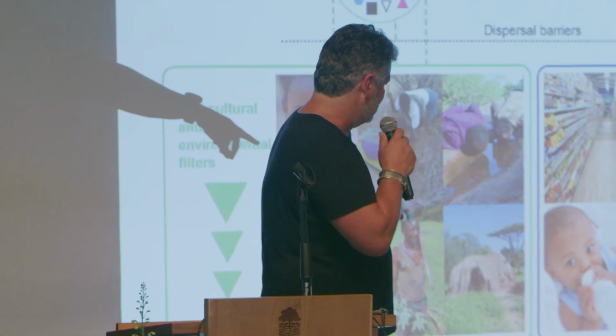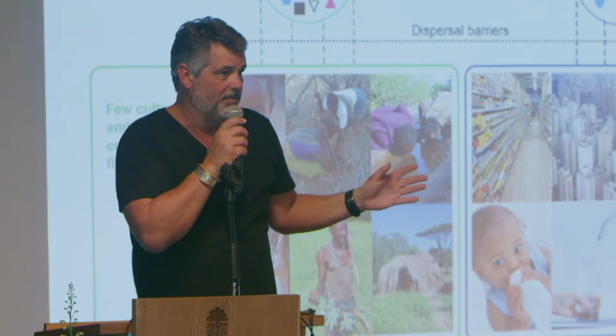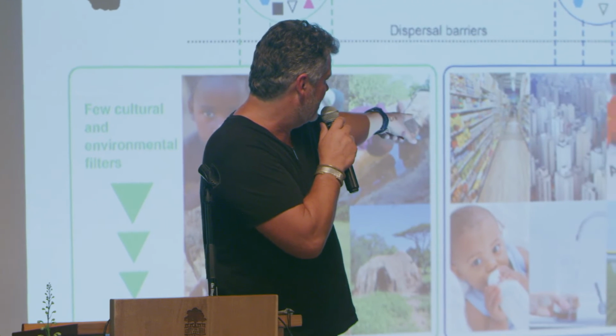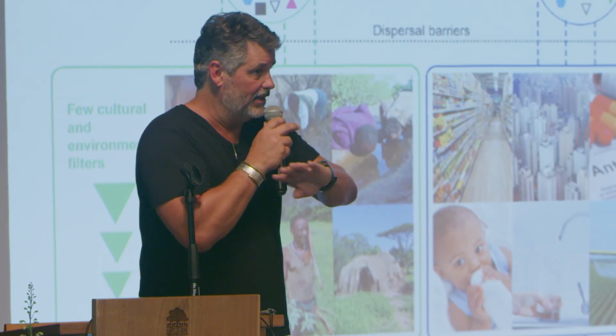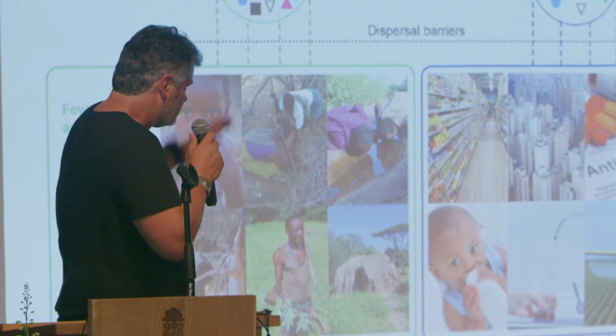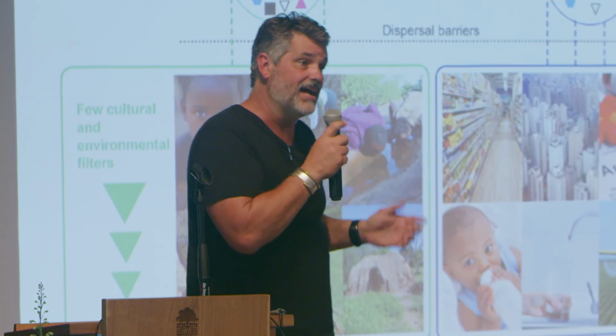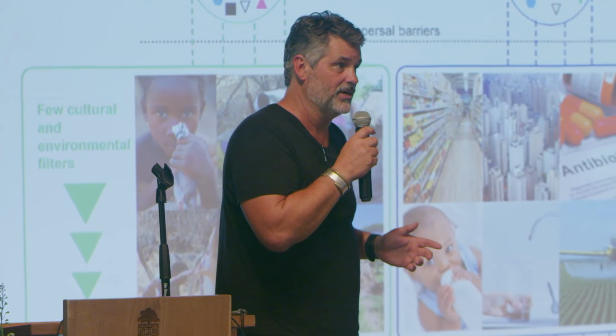When we swab the inside of a Hadza hut and we swab the outside of the hut, they look the same. If we swab the outside of that apartment building and then the inside, they look totally different. The inside looks like people's skin. So anyway, these are filters. They filter the microbes down. Diet is a filter, okay?